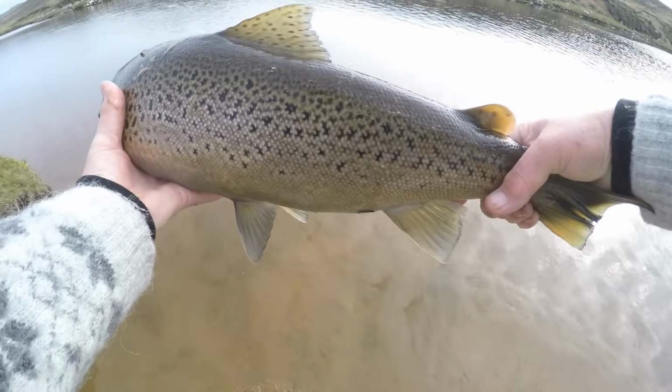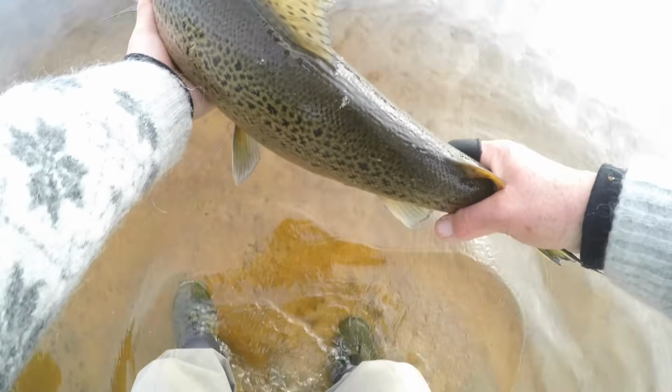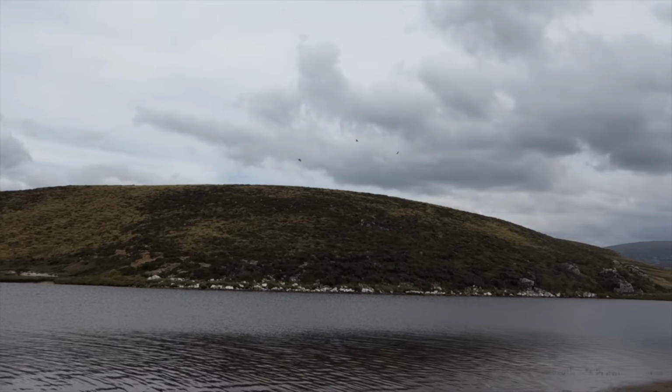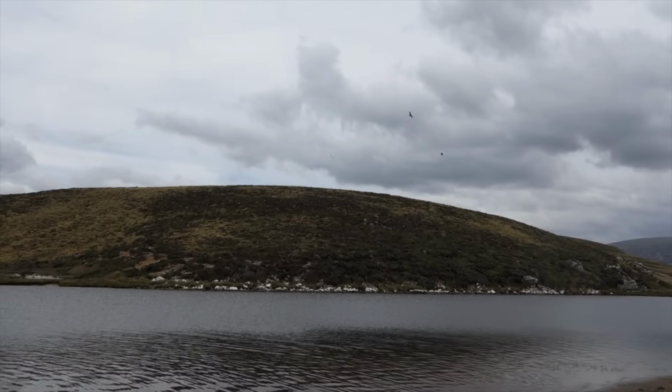But here is what we were using. We fished with very simple trout flies, that means mostly wet flies, size 8 to 12, and with single hooks, preferably with bronze finish.